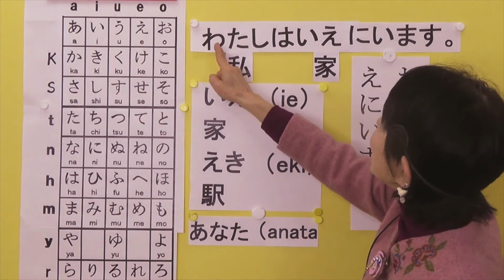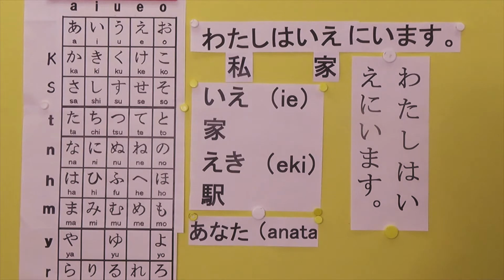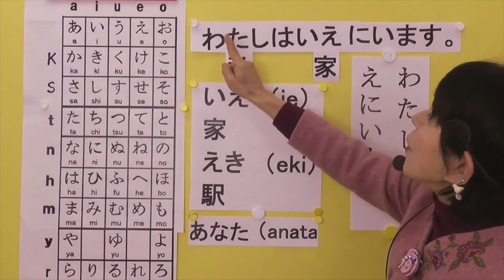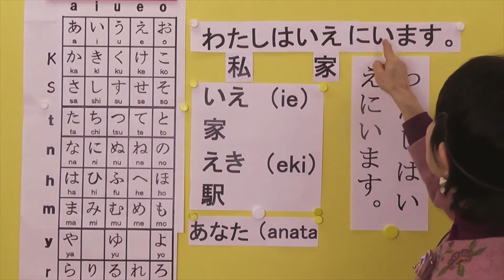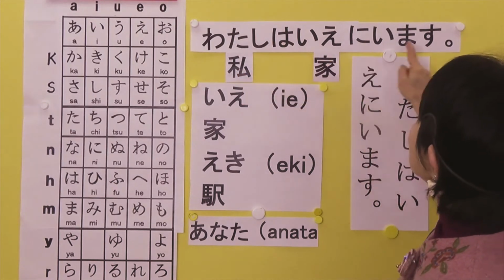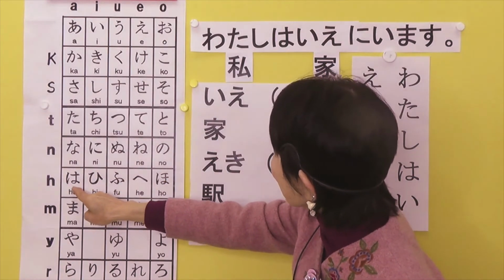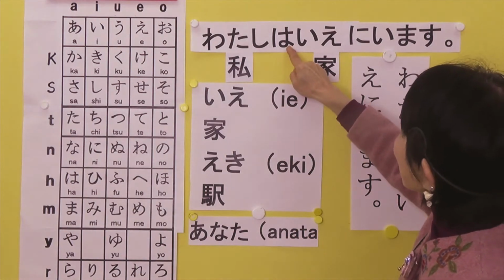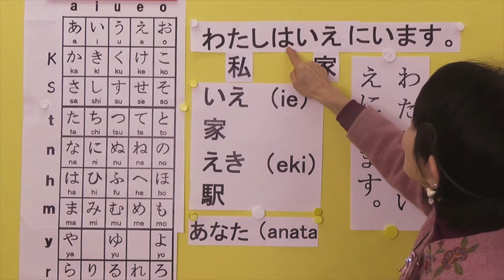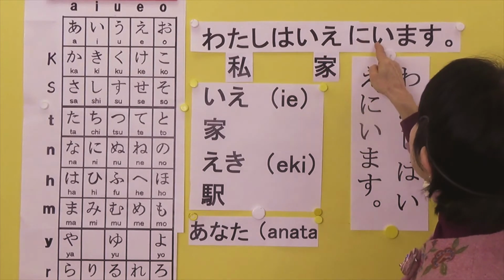In Japanese writing, we write from left to right or from top to bottom. The first sentence starts from top right here and read from right to left. This sentence reads, 私は家にいます。私 means I, 家 means house. It means I'm in the house. This hiragana is here. It reads ha. But when this hiragana is used as a particle, we say wa, not ha. Watashi wa ie ni imasu.